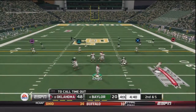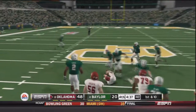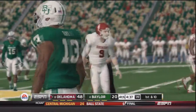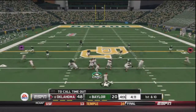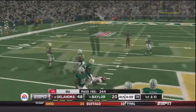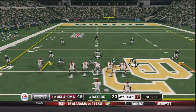2nd and 5 now. Trevor Knight drops back. Knight going to run, and he has the first down and slides. And that would be another first down for Oklahoma. And Trevor Knight has been very effective on the ground today. So 1st and 10, Trevor Knight drops back, throws to Sterling Shepard before he is brought down. And that's another completion for Trevor Knight and another catch for Sterling Shepard.